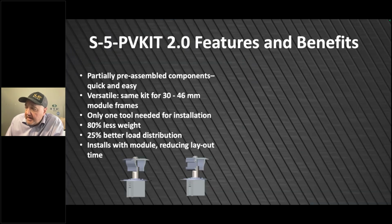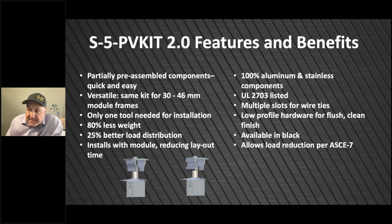So the quick benefits and features: these are partially assembled. They'll fit a frame that's anywhere from 30 millimeters to 46 millimeters thick. One tool. The key to this is there's less weight. This is 80% less weight than rails, basically. There's more load distribution because you actually have more connections to the roof itself. No measuring, we'll get into that. You save time because you're not measuring on the roof, it's on the fly. We'll get into all that. And as I said, it's listed at 2703. It's made of aluminum and stainless.